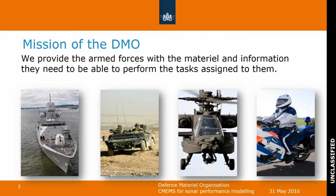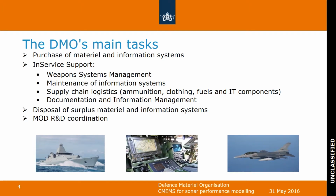So, DMO. In the Netherlands, we have one organization which is responsible for all equipment for the entire defense, so Army, Navy, Air Force, you name it. And I'm in the underwater technology department, so just the one tiny branch of it, but relevant for this particular session, actually. We do a whole lot.